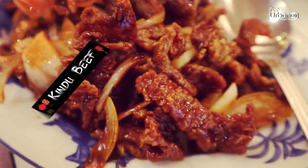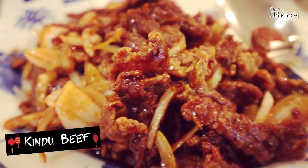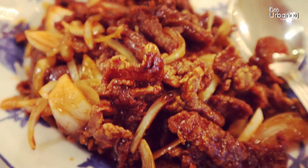So guys, this is the kindo beef. It's crispy beef with their special sauce. It's not spicy.